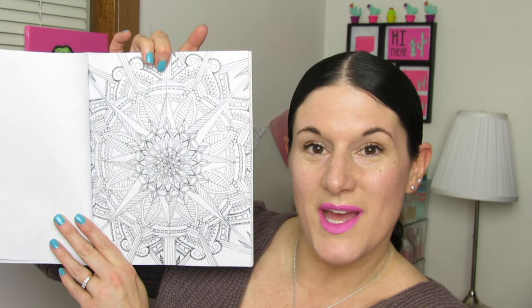Wow, lots of fine detail work needed here. This is very steampunk meets a mandala paisley. Oh, I like the flowers on this one. So if you guys love the fine detail work needed in mandalas, then you'll really like this book. Flowers.